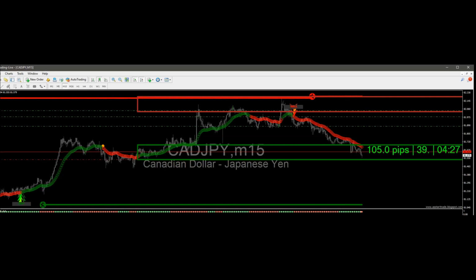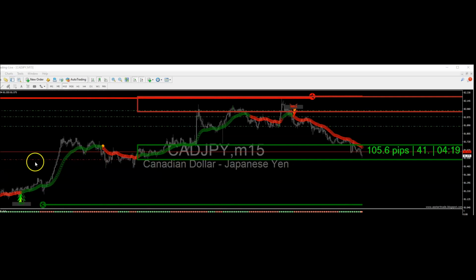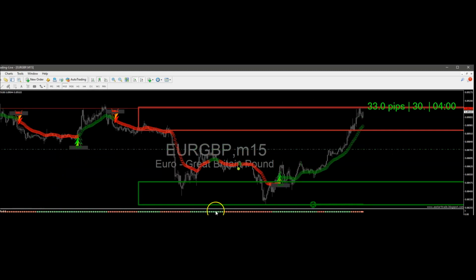Okay. And this one, by the way, if you look right here, this little red line, it'll show you that it's about to hit target on one of my positions. Okay. And that's also for the Signals group. We sent this out to the Signals group as well. So you guys should be really happy. All right. And let's go to EG, Euro Pound.